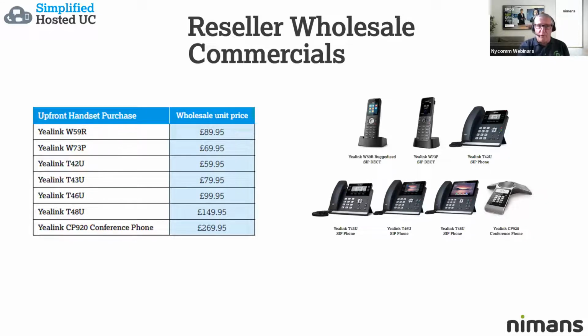But the real savings are on the colour screen dual gigabit phones. The T46S was $119.95, it's now $99.95. And the T48U, which replaces the T48S, has come down from $158.95 to $149.95. You have the option to buy these as provisioned handsets and use our license-only model, which I'm about to go through.